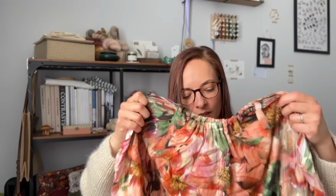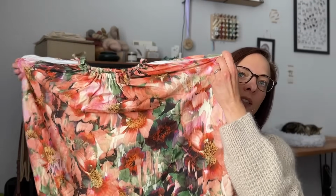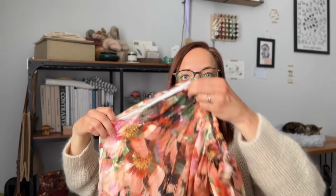So yeah, the pattern, it's so nice, it's so silky. The pattern is originally made for jersey fabric, so for stretchy fabrics, but it's basically, I don't know if I can show you too well. It's basically from the underarm, you can see it's quite wide. It's basically a rectangle from the underarm with a bit of shaping, like here, to go to the neck.